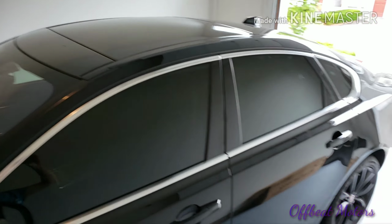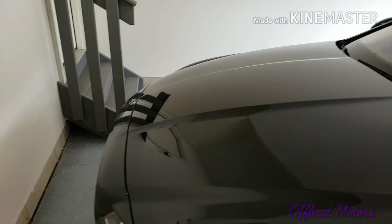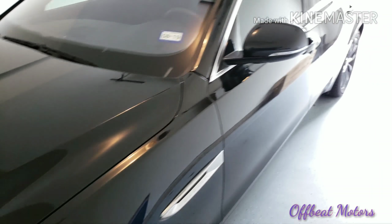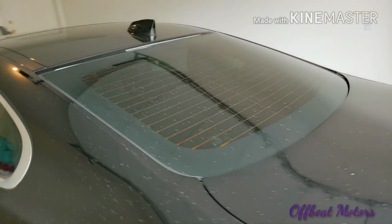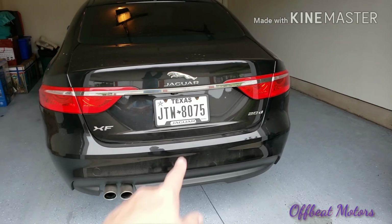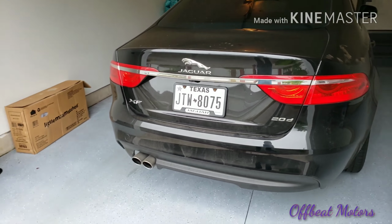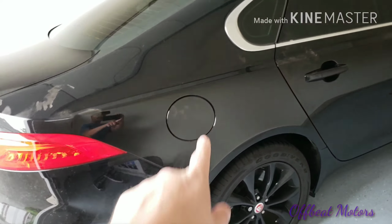So here's the top of the car. Again, I apologize, it's dirty. Lighting sucks. You never know when it's going to rain here, so I don't want to pull it out of the garage at the moment. Back, you saw that. They are from Texas, even though I am in Connecticut right now. Just moved here, so not me. Gas tank for the diesel.